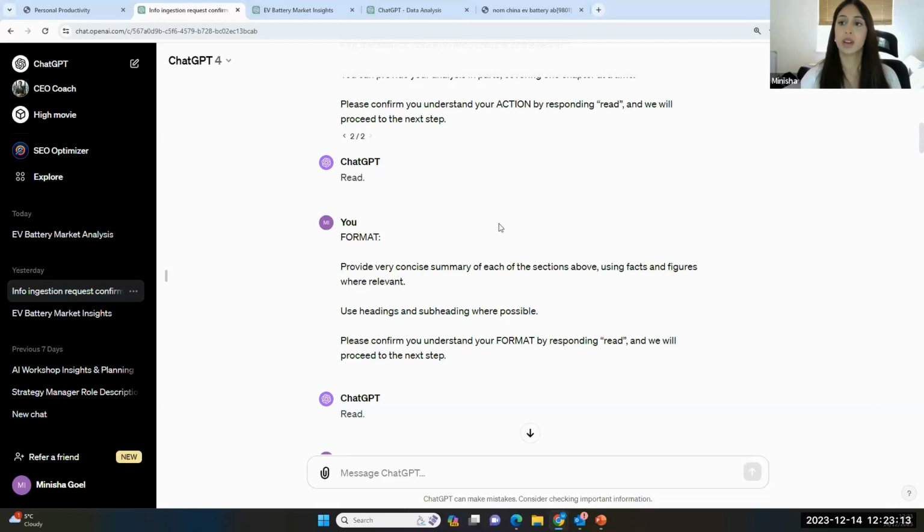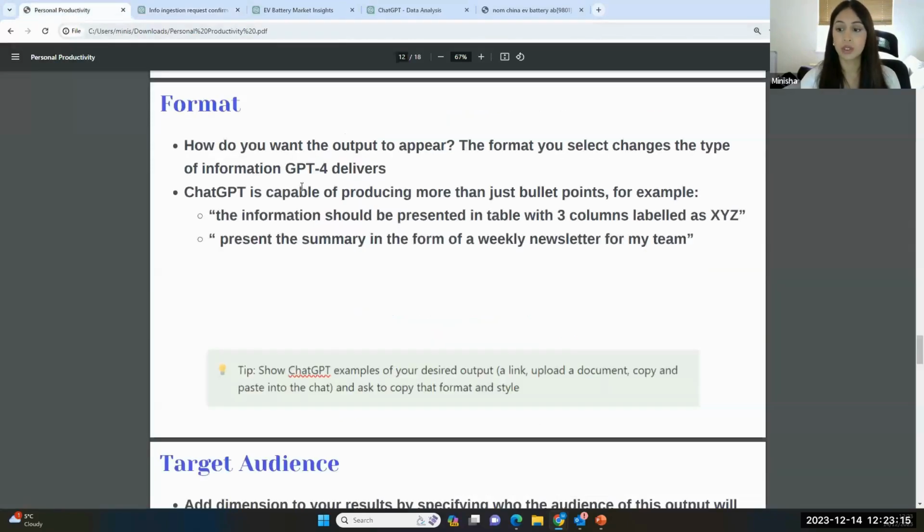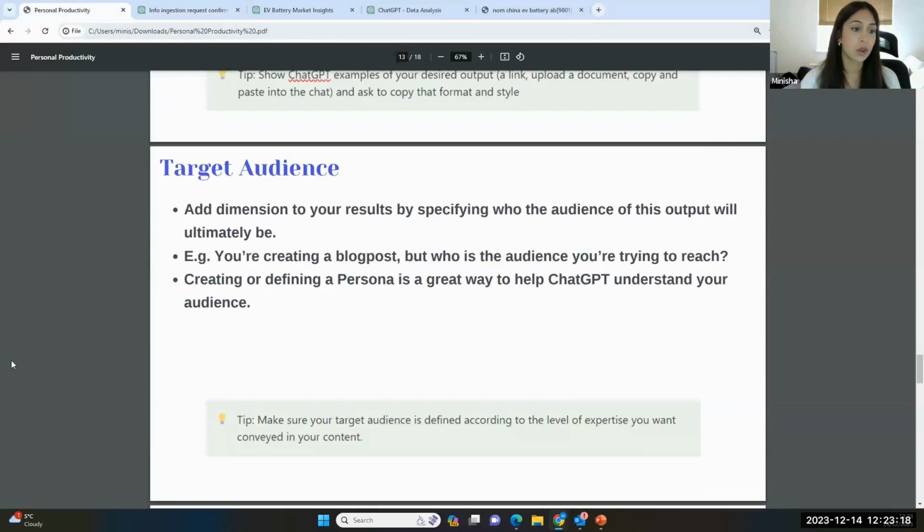So finally, we're going to move on to target audience. So I think this is the cherry on top of the cake. It's a small detail that makes a really big difference. By telling ChatGPT the audience who will be receiving this output, you're adding an extra layer of dimension to the result. And this is because ChatGPT is able to further fine-tune the output to suit the audience that you've identified, right? So for example, if you're creating a blog post, who is the audience that you're trying to reach, right?